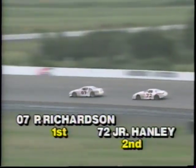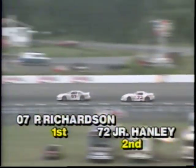Down into turn number 1. Again, Richardson on the bottom of the track. Hanley looking even a little bit lower. There's Leclerc and Russ Erlin beginning to close the gap. 2 groups of 2 as they head for the tri-oval one more time. We've got 2 good races going on here. Junior Hanley trying to get past Paul Richardson, and Russ Erlin doing his best to get inside of Claude Leclerc.